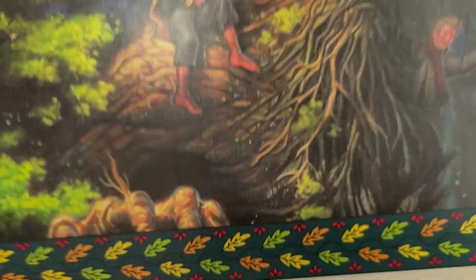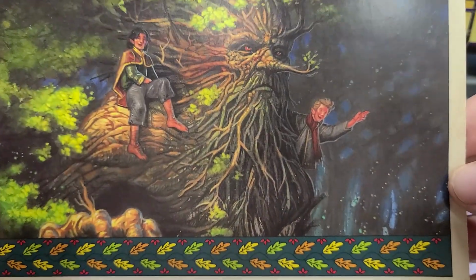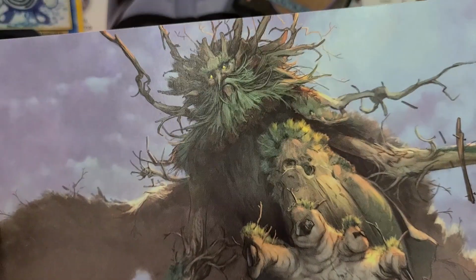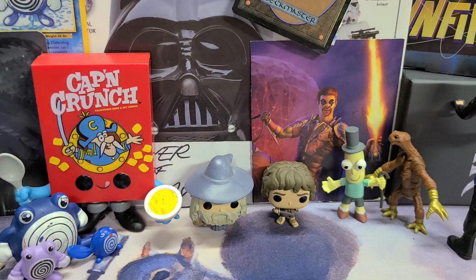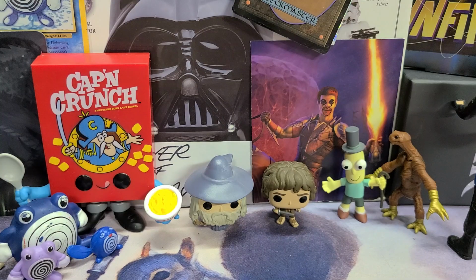I'm excited already. Has a little insert. Treebeard on one side and no foot guy in this. Is that Treebeard too? So we saw it in the other video. Usually there's like a title there. That looks, I like this side. This might end up in a frame too, because that's just really pretty.